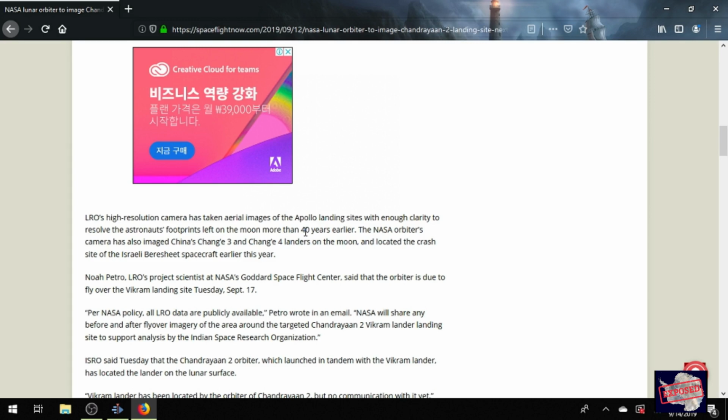The NASA orbiter's camera has also imaged China's Chang'e 3 and Chang'e 4 landers on the moon and located the crash site of the Israeli Beresheet spacecraft earlier this year.